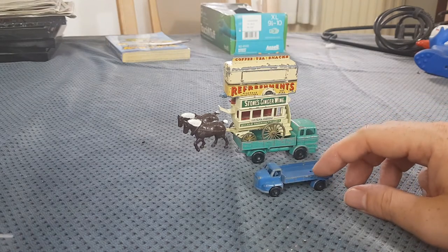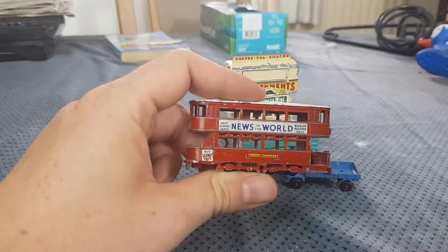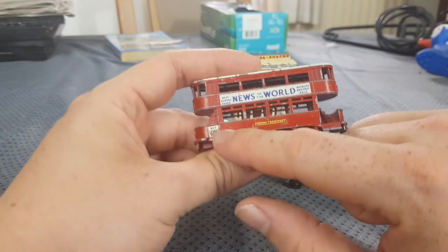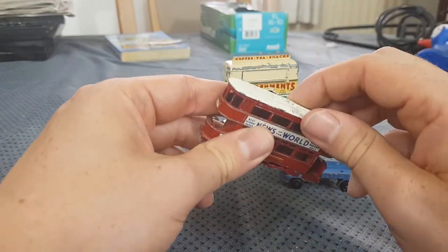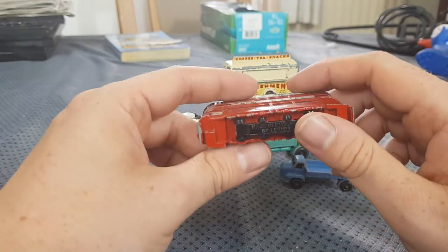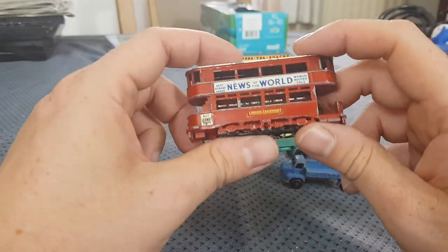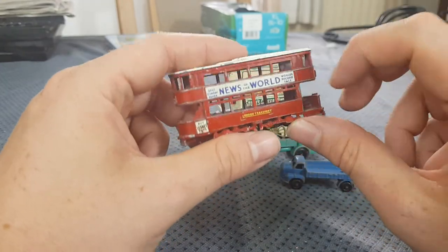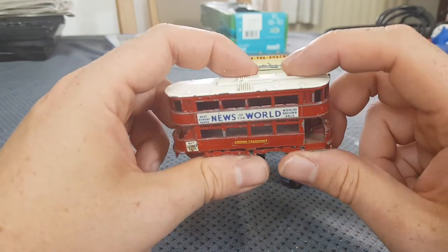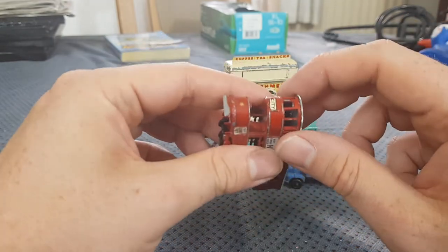Right, moving on to the next object. We've seen one of these before. This News of the World London Transport toy by Lesney. I wonder which company made this toy. Now, we've seen one of these before. It had different adverts on it, but I'm pretty sure it was during the Lone Star Loco review that I did. It came with... it's really dirty. There's a load of dirt in there. It has no interior at all. I don't know if that's meant to have an interior or not.